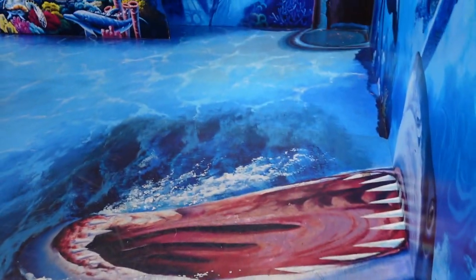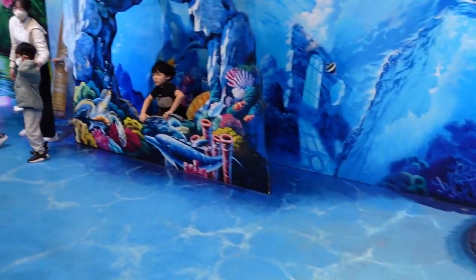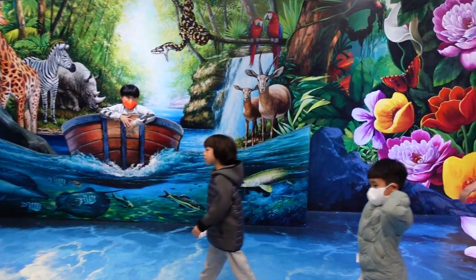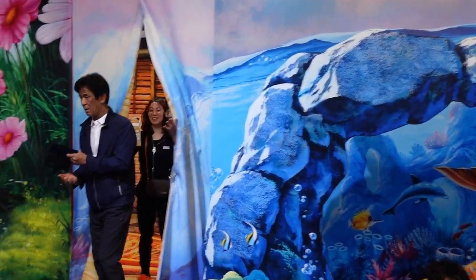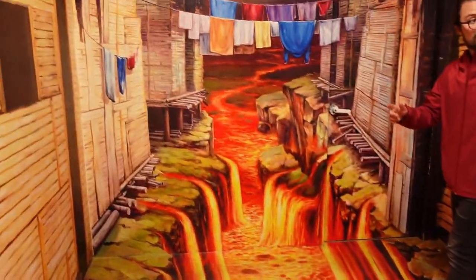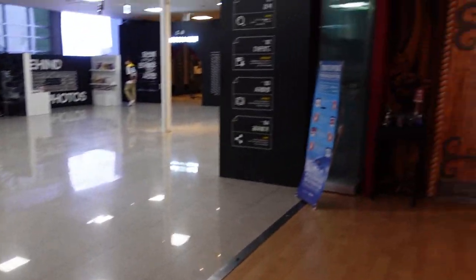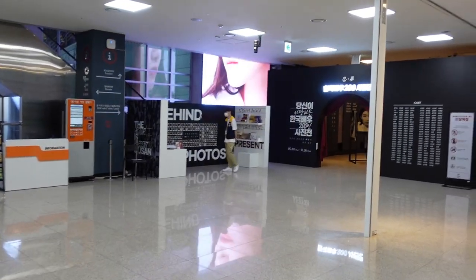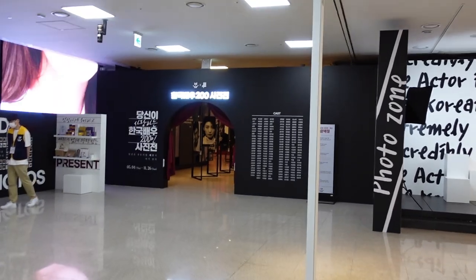Surf here. Yeah, usually there should be like instructions how to do the proper photo. Yeah, it's not that big. That's all. I guess something's here also.